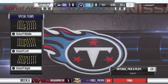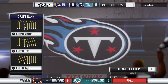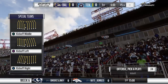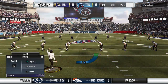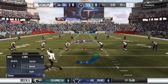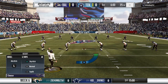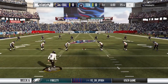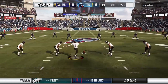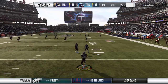Football, as a moment ago their Titans were introduced. This should be a good one as the Titans get set to match up with the Baltimore Ravens. Set to go now in Week 6 of the NFL season, and we are underway on EA Sports.